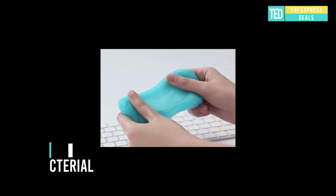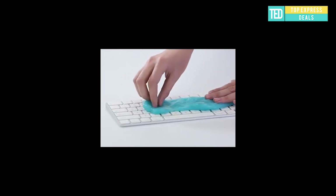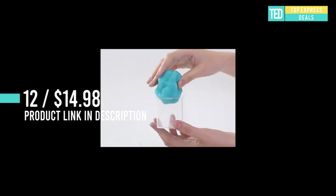Antibacterial gel. Frequently used keyboards, mouse surfaces, and corners of accessories on the car are often dusty, bacteria hiding places, and difficult to clean. Now you only need to use a clean and fresh cleaning gel. You can easily solve these troubles.